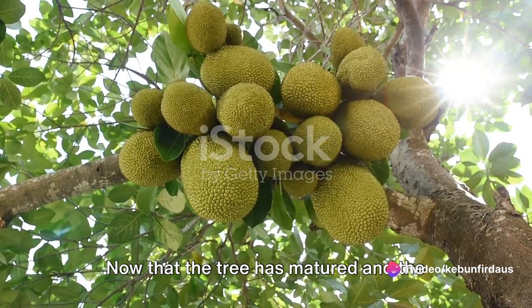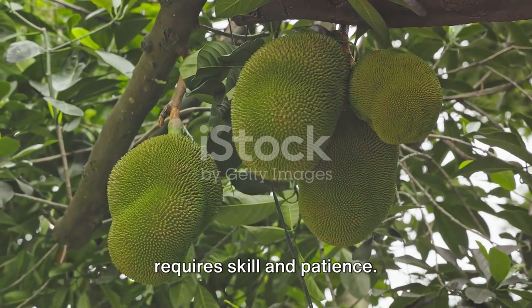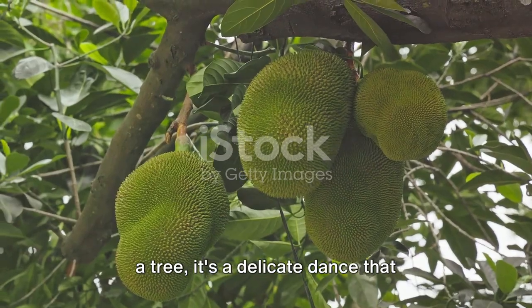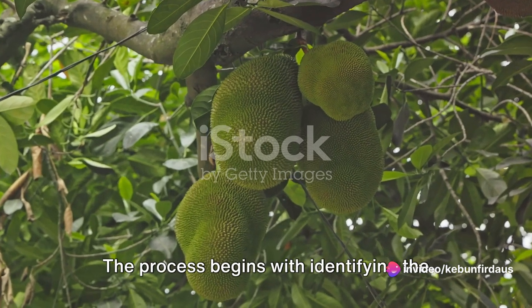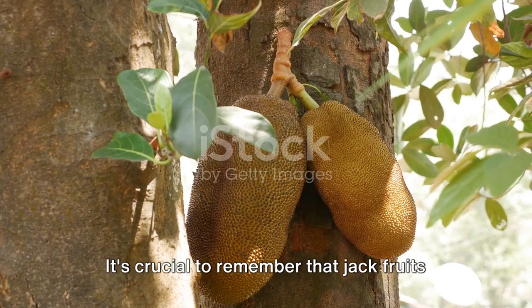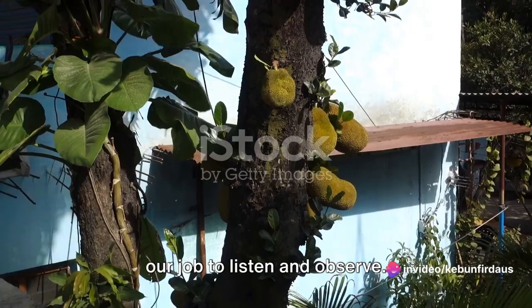Now that the tree has matured and the fruits are ripe, it's time for the harvest. Harvesting jackfruits is a task that requires skill and patience. It's not just about plucking a fruit from a tree. It's a delicate dance that requires careful timing, a keen eye, and gentle hands. The process begins with identifying the right time to harvest. It's crucial to remember that jackfruits don't ripen all at once. Each fruit has its own timeline, and it's our job to listen and observe.